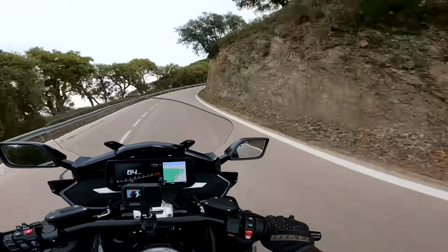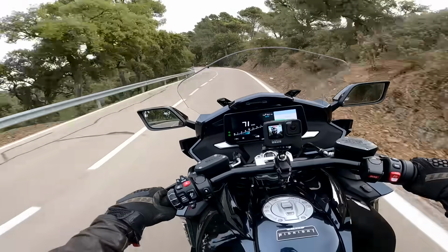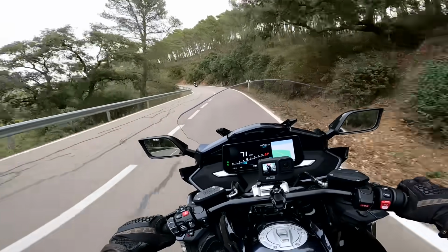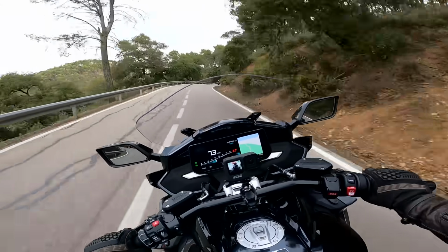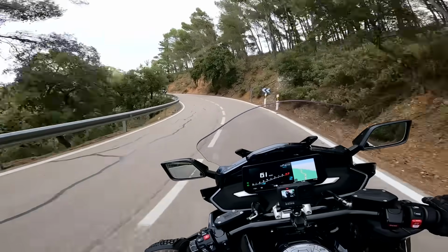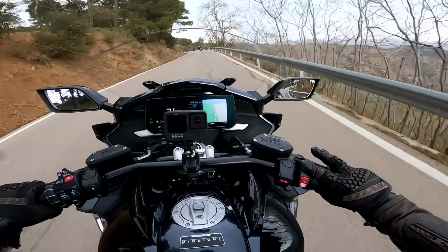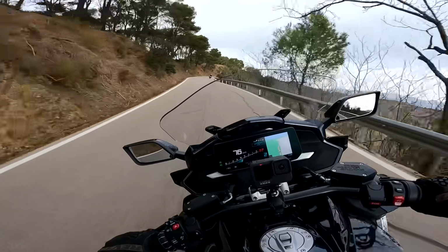There's a bit of rain in the air, so I have put the bike into rain mode, and it has slightly dulled the throttle response. It's by no means night and day, but certainly I'm sure there's a lot of electronic wizardry going on beneath me. But it's not raining that hard, so I'm going to switch to dynamic mode.